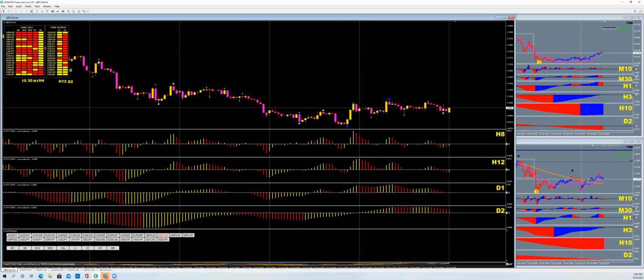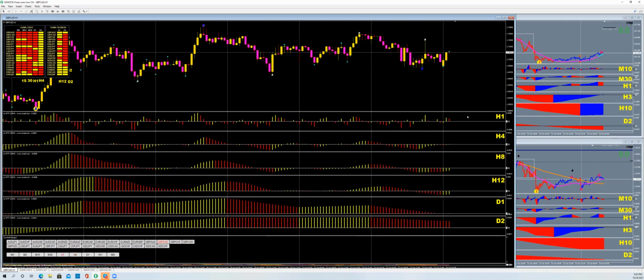Let's see what the 1 hour is showing. 1 hour looking for a retracement to go, I guess, to the top of this range, which is about 40 pips. Yeah, it's doing a 3-ball. Maybe a deep one. Too many other good pairs. All right.